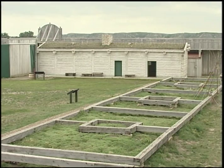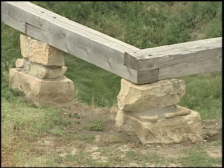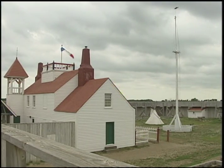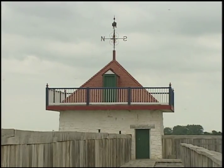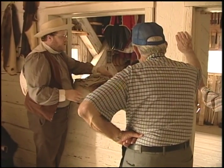All that was left here when the Park Service acquired this site in 1966 was the footprint, the foundation stones of the various buildings. Reconstruction began in 1985 with the flagpole, and then in 1987 the bourgeois house. The walls and the barracks were completed in 1989, and the Indian Trade House was completed in 1991.